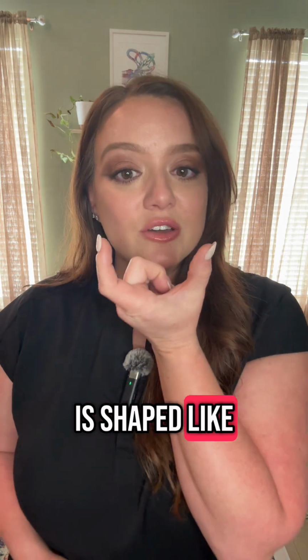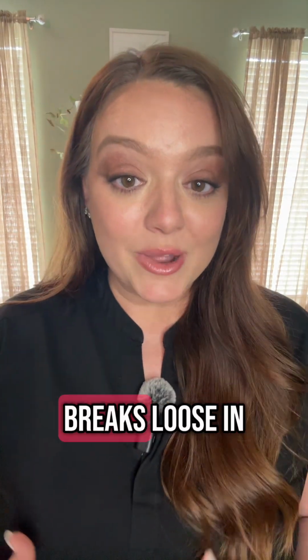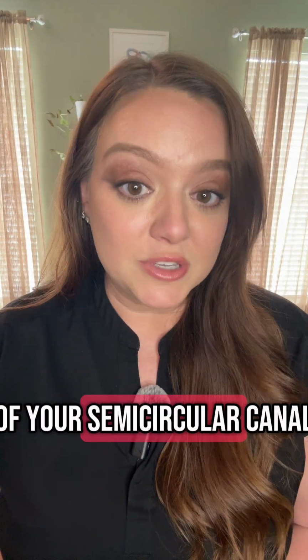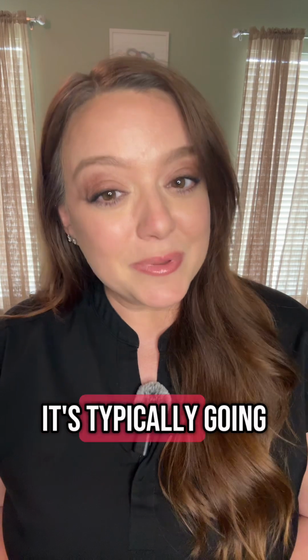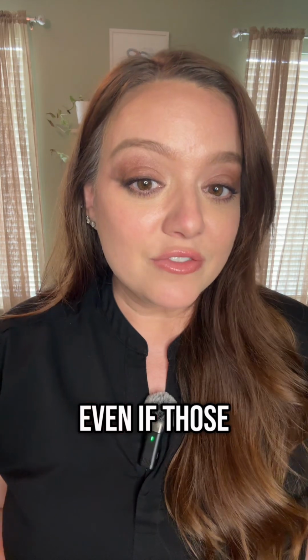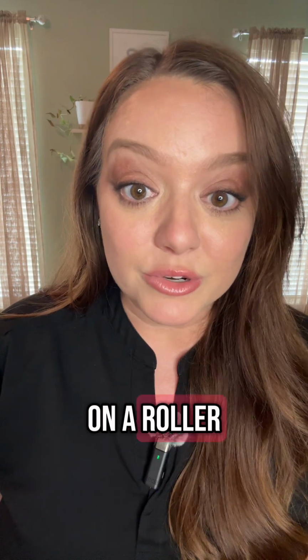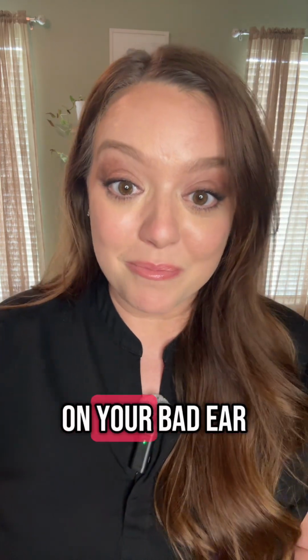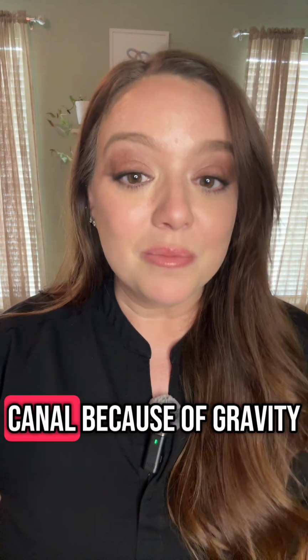You see, when we're upright, which is where we are most of the time, the posterior canal is shaped like a hoop earring or the drain trap underneath your sink. So if anything breaks loose in the main sac of your semicircular canal, which is where the crystals originally reside, it's typically going to fall because of gravity into the posterior canal. Even if those crystals break off whenever you're in a funky position, like upside down on a roller coaster or lying on your bad ear, they will typically make their way to the posterior canal because of gravity.